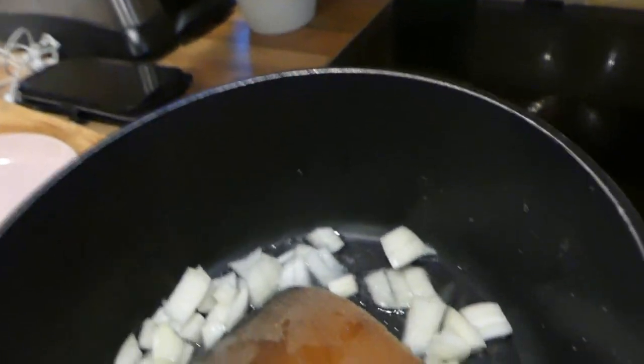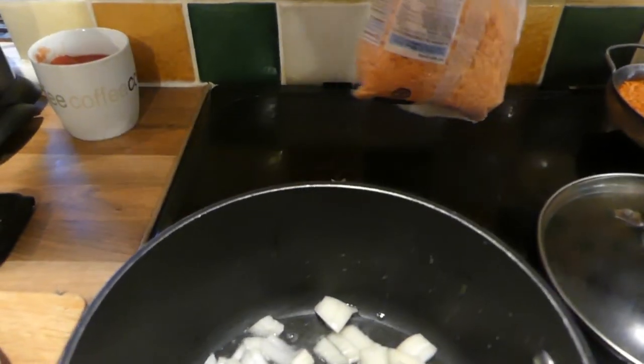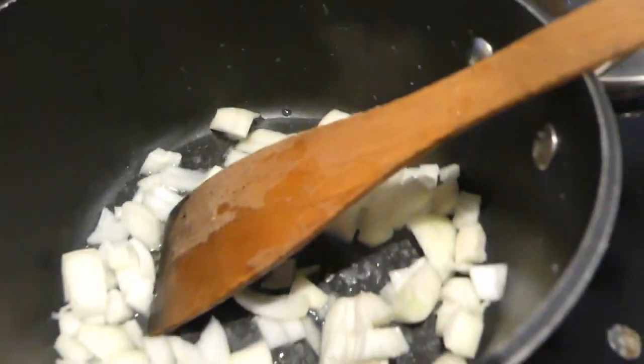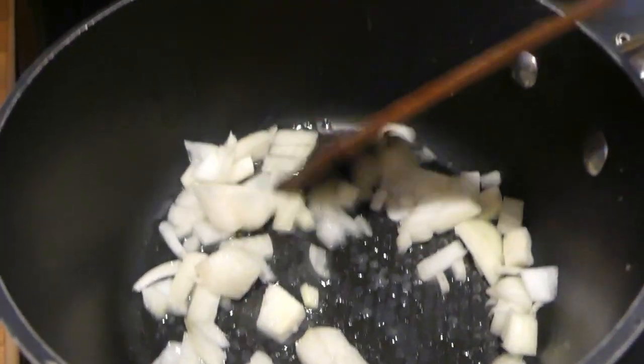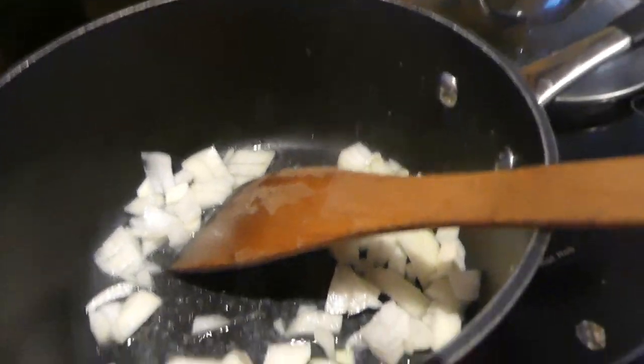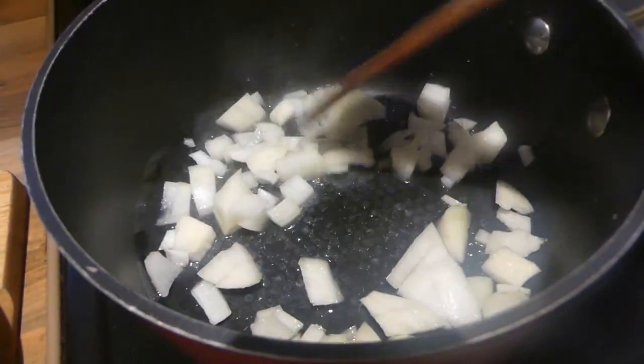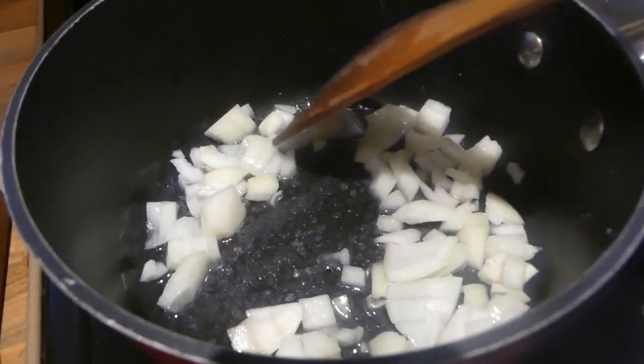If you want a proper recipe, then please let me know. But I very rarely follow recipes, and I just go with it. Ryan, would you be able to do me a favour and get me 500 mils of water and one of those stock cubes, thanks. So Ryan's just going to get me 500 mils of water with the stock cube.